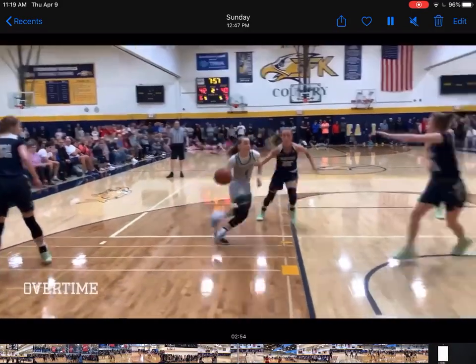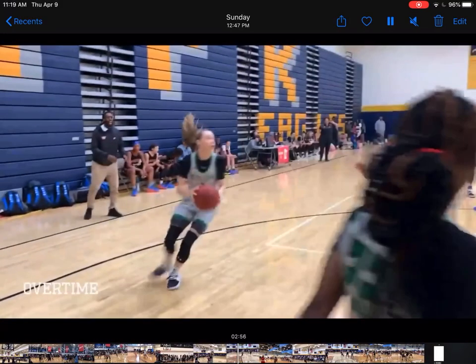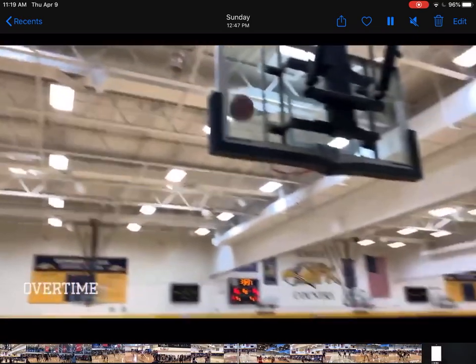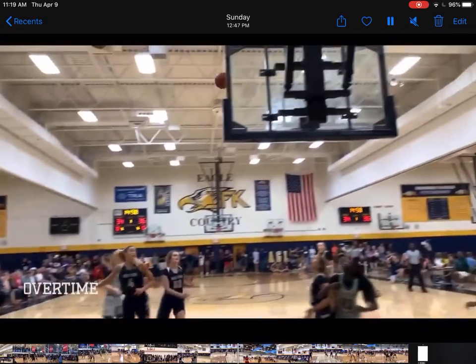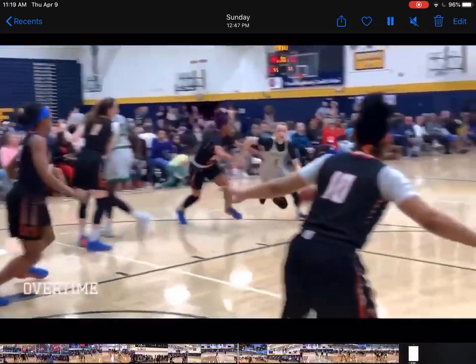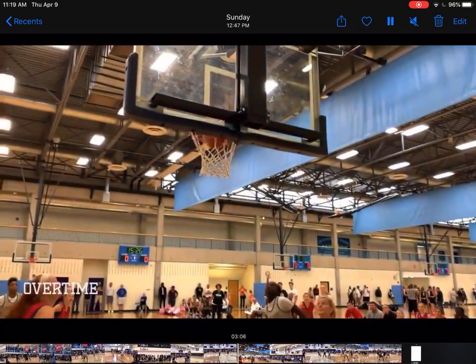Tough right here. You can see when she catches it, she's going to be facing the out of bounds line, right? So she's facing the baseline, and she keeps turning her body, and at the time of release, she is perfectly square to the hoop with her waist, her feet, and her shoulders. That's an and 1. Really tough shot. Nice floater. That's a tough one.